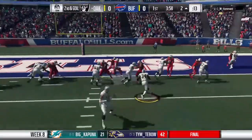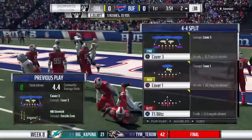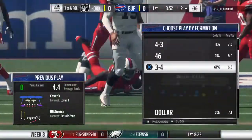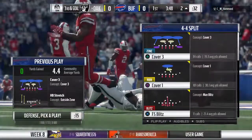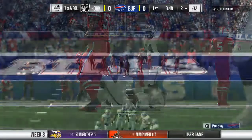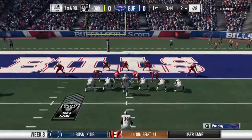Second and goal from the 2-yard line. They'll try to run it in with Elliott. It'll go as no gain on the play, and now they're looking at a 3rd and goal. His path became similar to almost running a stretch play, didn't it? Trying to find a crease, anywhere to put his foot in the ground and cut back. It just never materialized.